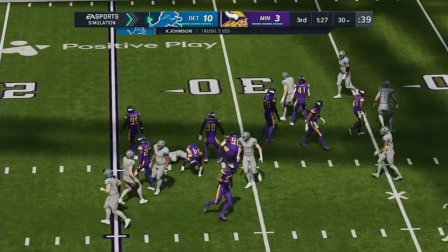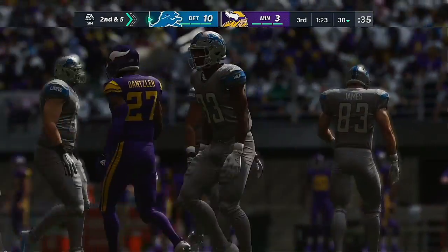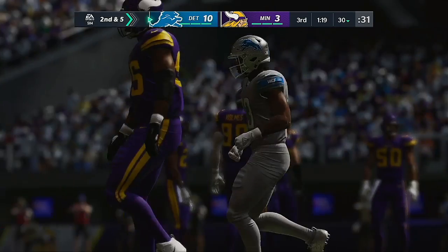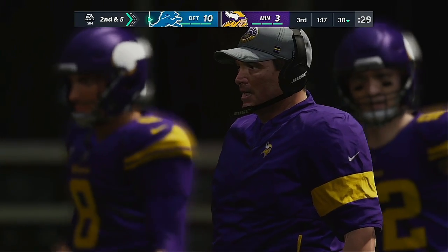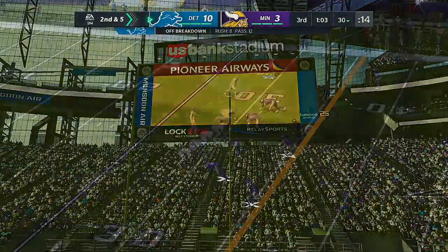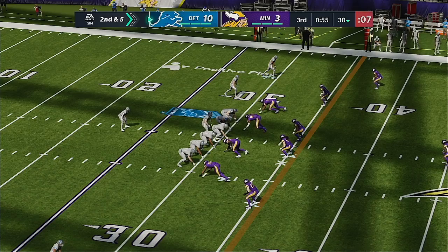Yeah, this will be a gain of 5 as he gets it to the 30. You know what really fires up offensive linemen? When the guy that is carrying the ball behind them can create his own space and break a tackle along the way. Ball on the 30. They'll come up with a 2nd and 5.